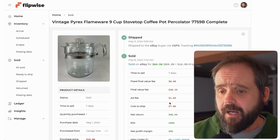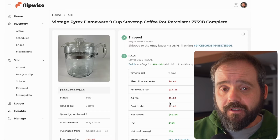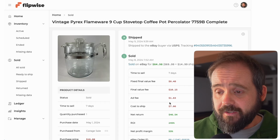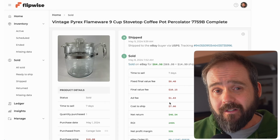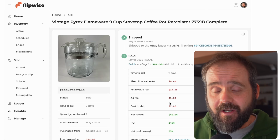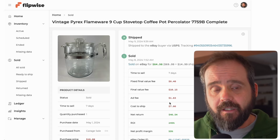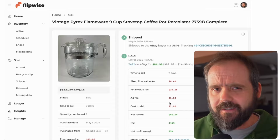Coming in at number 3 is this vintage Pyrex coffee pot percolator. So y'all have watched the channel before. You've seen me sell this exact percolator before. I think it was a few months ago. So when I saw this at a garage sale, they wanted $30 for it, actually. I ended up talking them down to $19 on it just by buying a lot of other stuff and lotting it together, and they ended up giving me a deal on everything. $30 was pretty expensive for this thing at a garage sale.